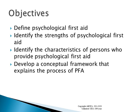In this course, we're going to define what psychological first aid is, identify the strengths of psychological first aid, and identify the characteristics of persons who provide psychological first aid. Finally, we will develop a conceptual framework that explains the process of psychological first aid.